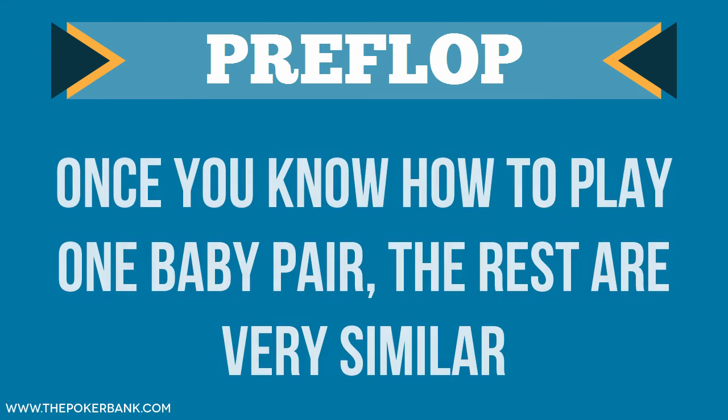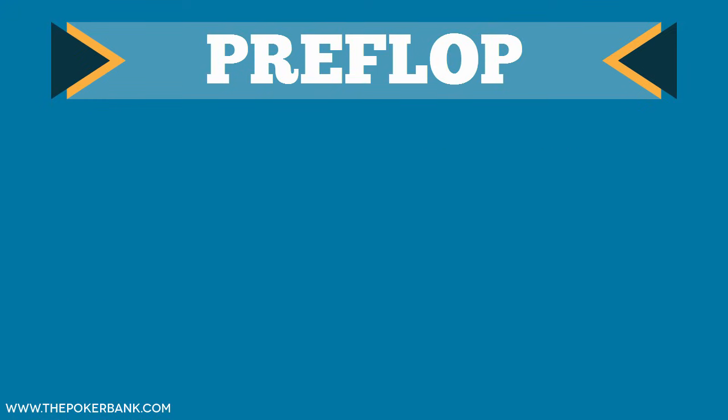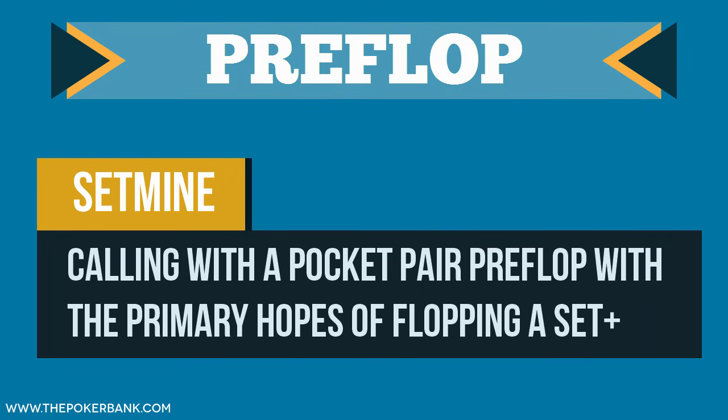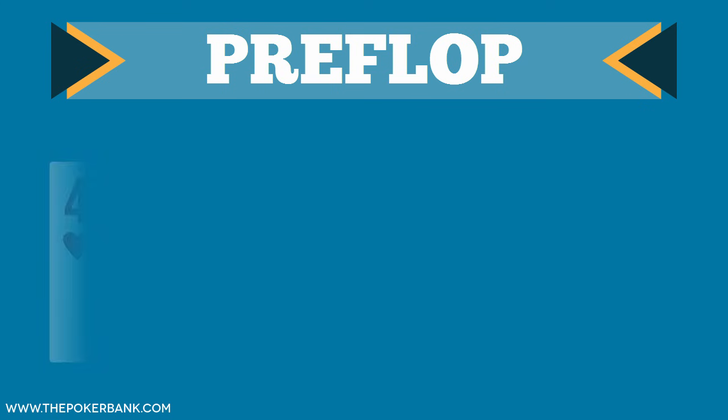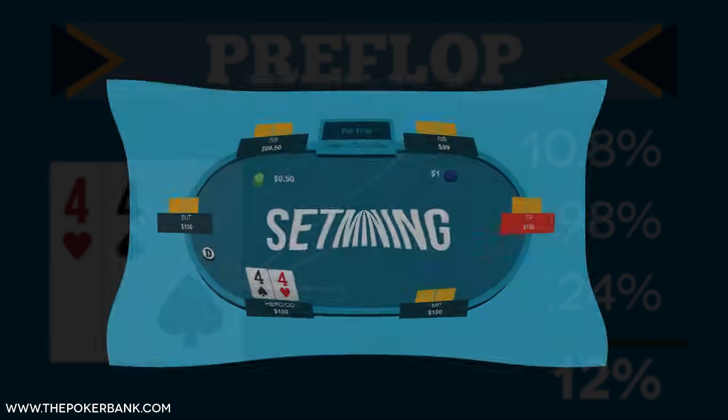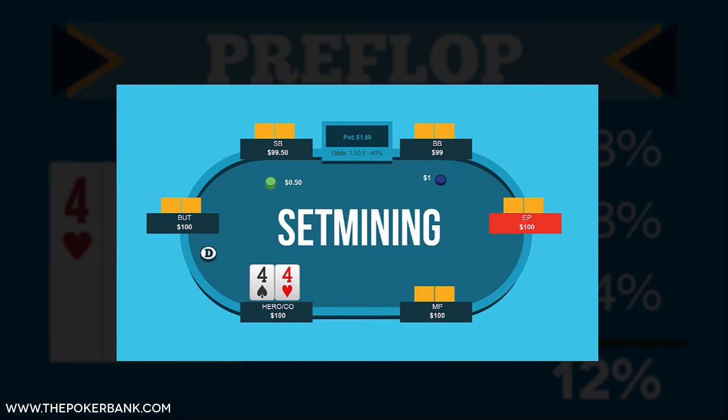So with this information on how these hands hit flops, what kind of pre-flop adjustments do we want to make? Most players set mine often with baby pairs, meaning they call a single raise pre-flop with the hopes of flopping a set or better. We know this will happen about 12% of the time, which isn't very often. If you aren't 100% sure what goes into a good set mine, check out our other video on the subject.